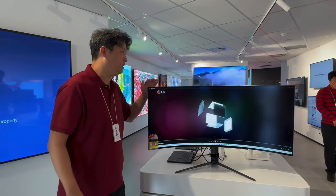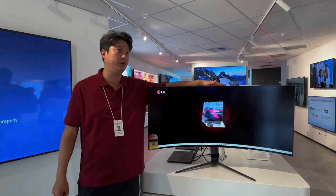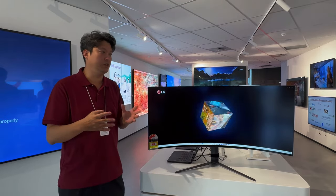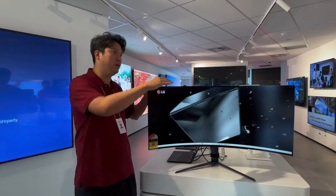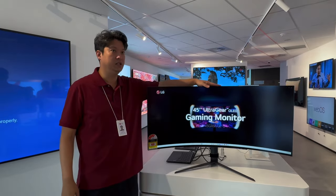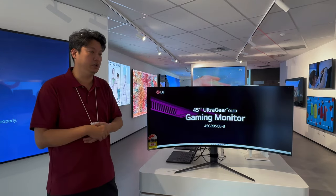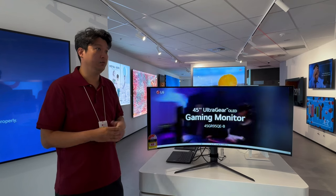But again, this is the world's most curved monitor out there. It uses an 800R radius, which means that you only need 800 centimeters of radius in order to make a full circle around. So the smaller the number, the more curved. So 800R beats anybody. For example, Samsung's OLED screen is 1000R, and we are 800.